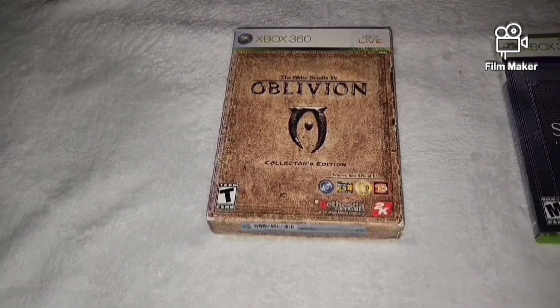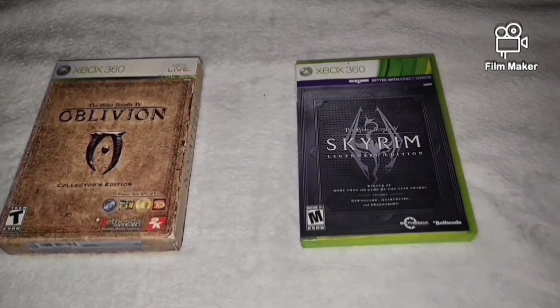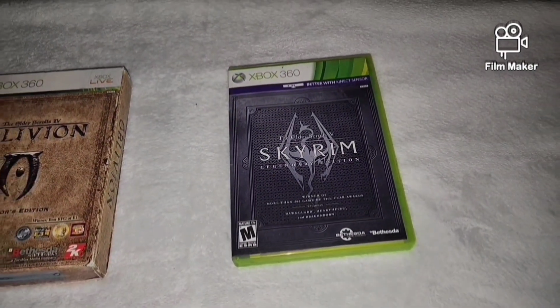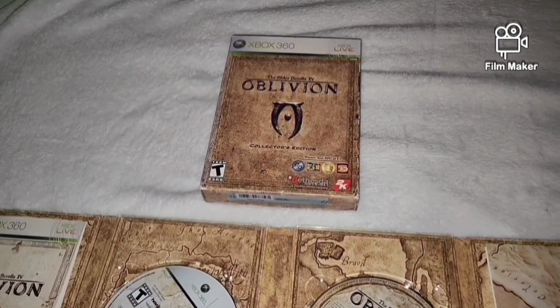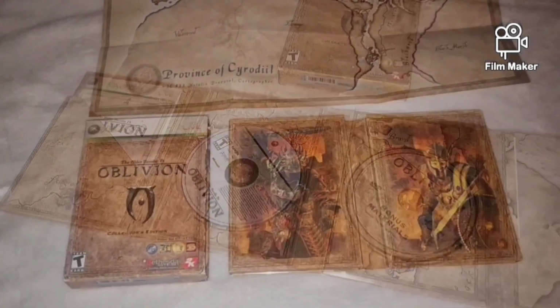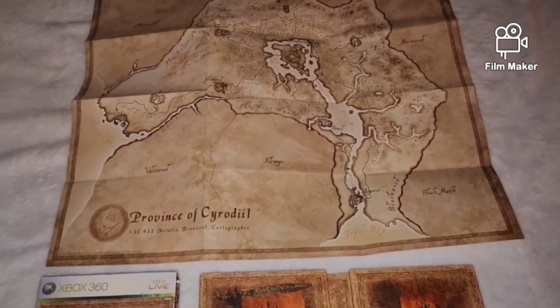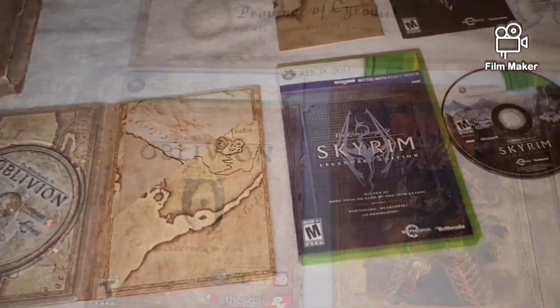Well, the Elder Scrolls, all the way from PC to the Xbox, guys, to the 360, we got the Elder Scrolls 4 Oblivion, and then my favorite, the Elder Scrolls 5 Skyrim, guys. Oblivion's really cool that I found this collector's edition. It's got the manual, the map, really cool artwork and stuff. I mean, the map is really designed. If you go on the game and actually like go side to side with the map, they did a good job. And then Skyrim, guys, hell yeah, one of the best games out there.